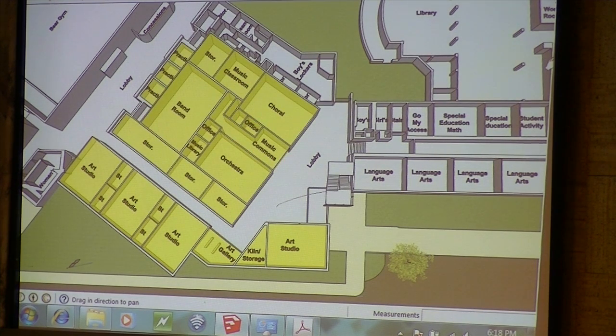Again, ignore the layouts. What we have to do is just pour sand in a bag and make sure there's enough stuff that it will fit in there. And the layout, I'm sure, will change 15 times on this thing. But at least we know that in that space, we can put a really neat music department.